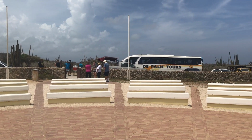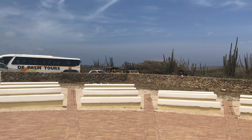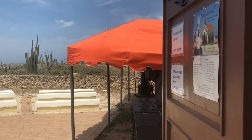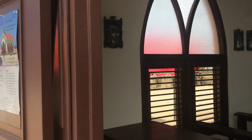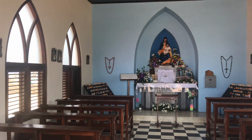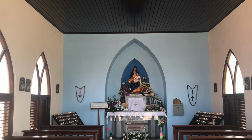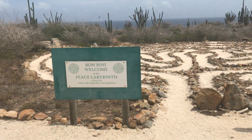You can see there's the big tour bus that just left. But that's the outdoor seating, and this is when they're having mass. Under the tent is where they have the service and the singers, the choir. There we go. So we're going to go take some pictures from far away since that group has left.